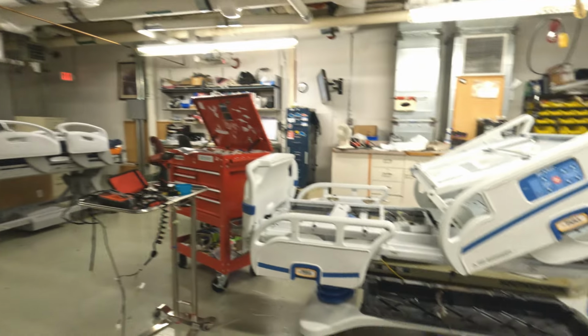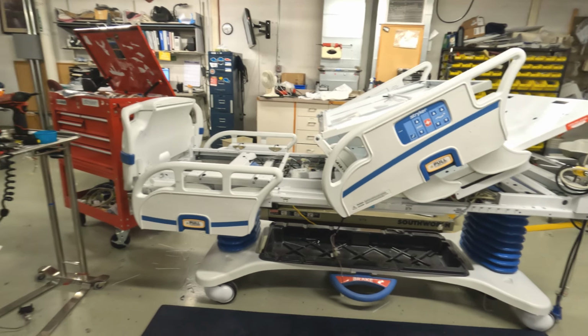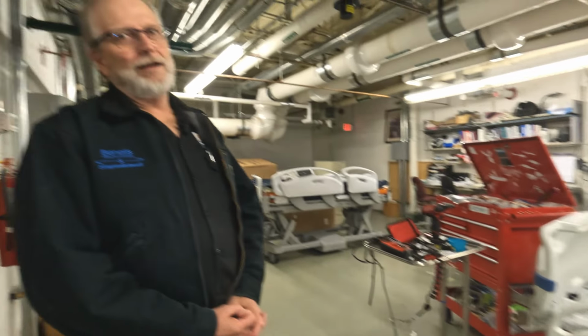My name's Jeff Wohler. I am the bed and stretcher specialist, and my main job is to keep our bed and stretcher fleet operational. It looks like, as time has progressed, hospital beds are more advanced, and I would guess that means there is a lot more electronics in them, which go wrong. What's happened in this one and what's happened in this one.